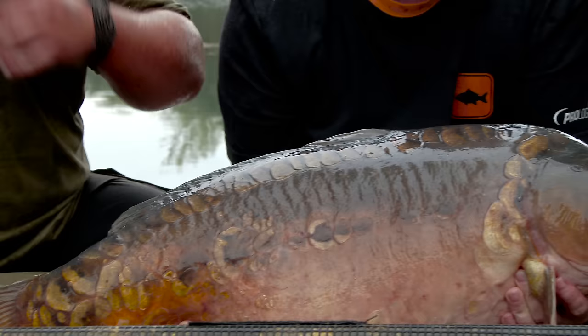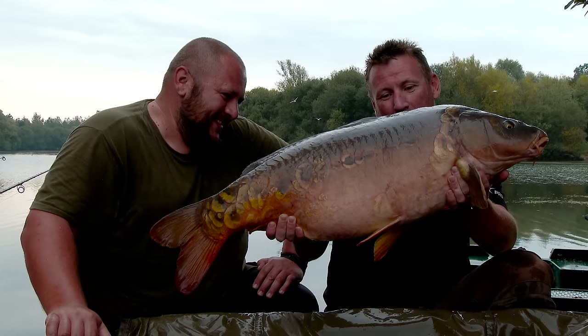It's a stunning fish, and hopefully... That was my pleasure. Hopefully this is going to be the first one of many. Yeah. So, what a gorgeous fish.